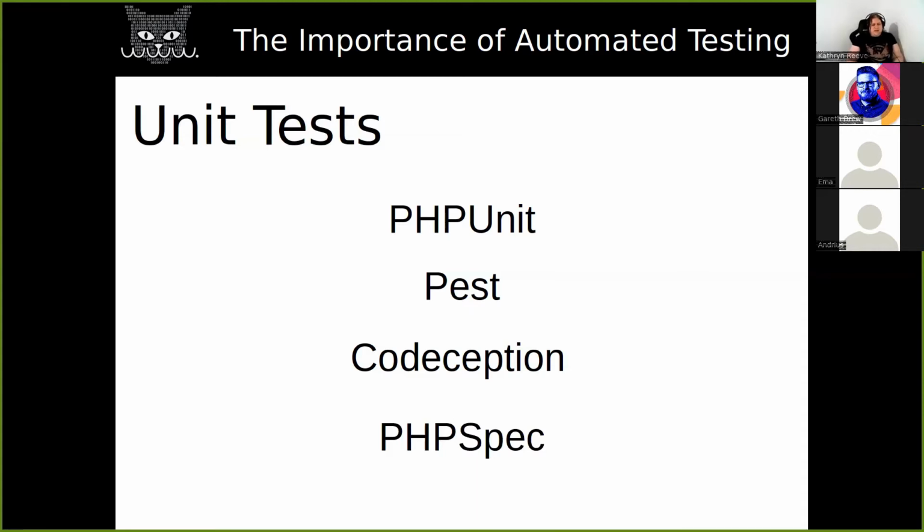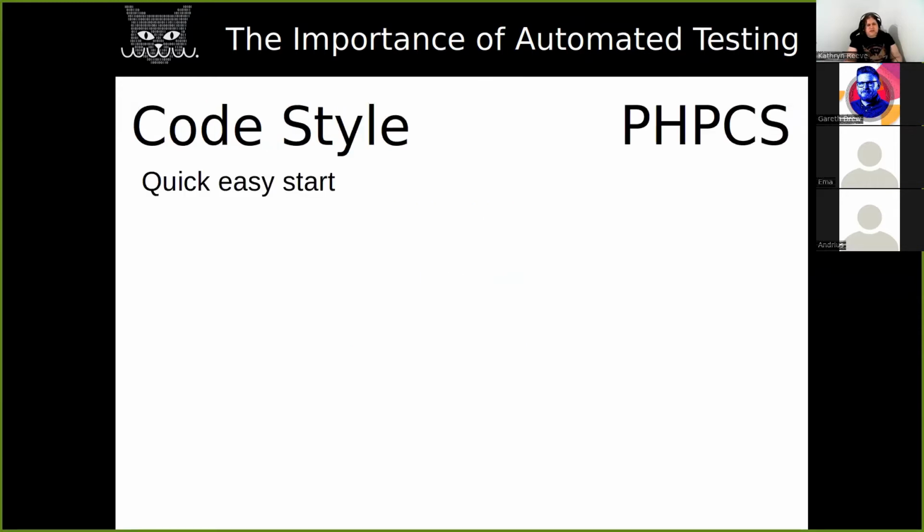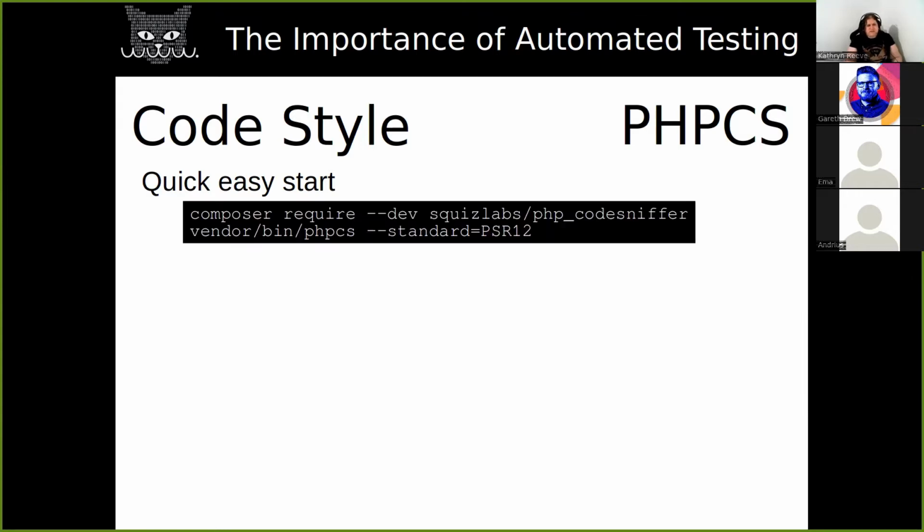So all of these tools that cover all of these premises have different ways of doing different bits and pieces. I will cover the first off. We'll go through what I use for PHP Code Sniffer for code style. For PHP Code Sniffer, I find that it's quick and easy to start with. All we have to do to get started is to use Composer. I'm assuming everybody here has used or uses Composer. So we've got the composer require. You say that you require the Squiz Labs PHP Code Sniffer. Once that's completed, you can run it from vendor bin phpcs and you tell it what standard you want it to run. I chose PSR-12 because that's the current standard that covers PHP 7.4 and 8, etc.